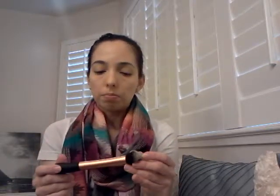This just applies so well, and you can get into your crevices everywhere around your nose, even under your eyes. If you've owned these or touched them in the store, you know they are super soft. They're dual fiber brushes. I have a couple of these, and I definitely recommend them if you're in the market to buy makeup brushes. That's what I apply this with, and it's a match made in heaven.